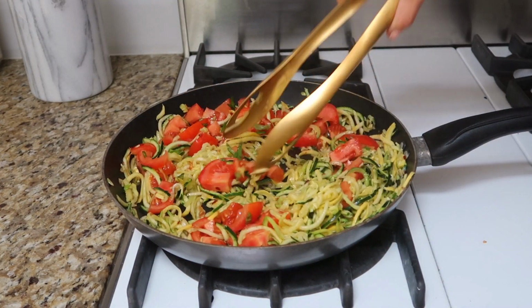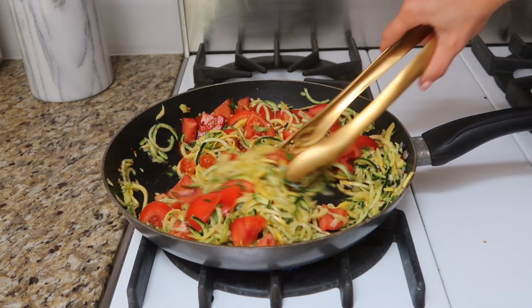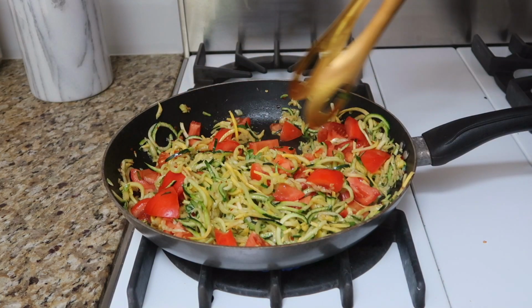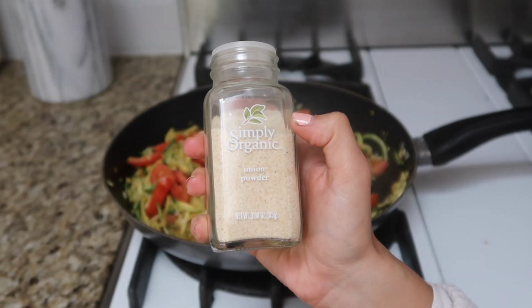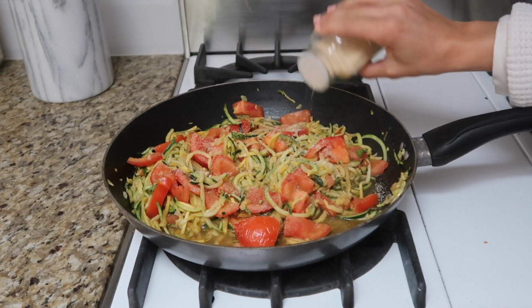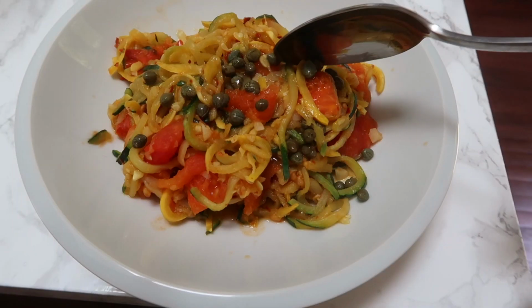And the recipe that I found said to use tongs, which I was all about because I just got these gold tongs, as you guys saw in my kitchen tour, and I was very excited to get to use them for the first time. Towards the end, I went in with onion powder, just kind of mix that around. And by the way, these cook very fast, between like 5 and 7 minutes.